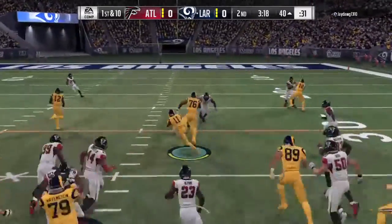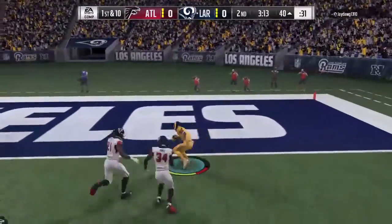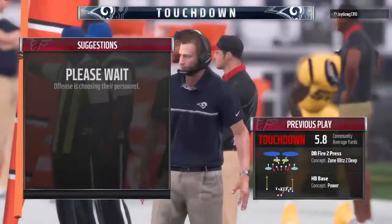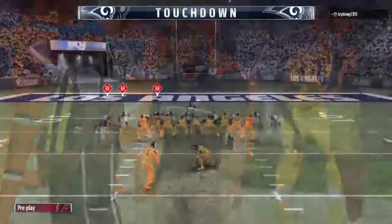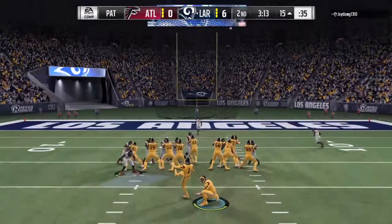They'll run it now out of the gun. Room here to run. Tavon Austin. He's going to go. A touchdown, L.A. Tavon Austin. 40 yards. And the Rams are in for 6.